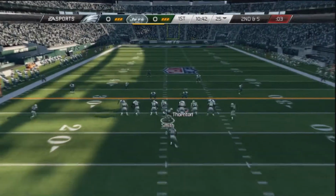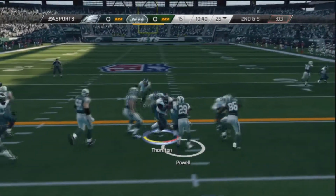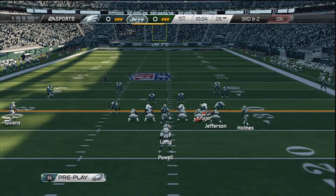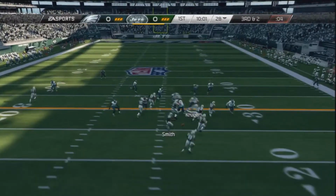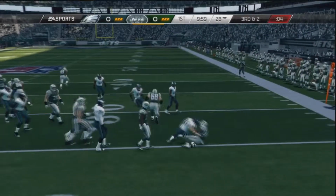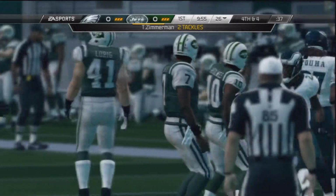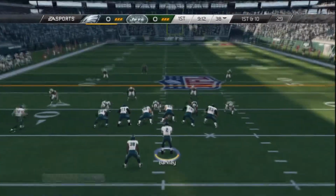And now Geno Smith hands it off to Powell, and Powell on 2nd and 5 will get a decent gain there and make it 3rd down for the Jets. 3rd and 2. Smith pitch back to Powell, and Powell is then tackled in the backfield by Ty Zimmerman, the rookie safety. So 2 3-and-outs to start this game for these teams.